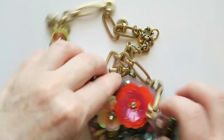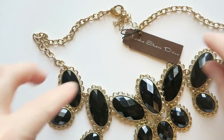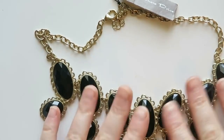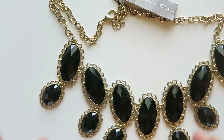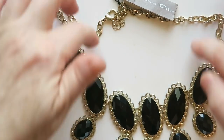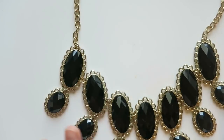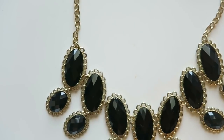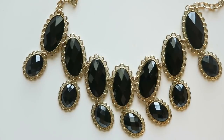Come here, we're gonna have fun. You go over there. We've got another new with tags. This one is Lake Shore Drive, a brand I've never heard of, but it's really pretty. I could definitely see someone liking this. It looks very elegant, très élégant, right? So nice little scalloped edges around these faceted drops. Oh, very pretty. I could totally see someone really loving this one. All right, that's a seller.